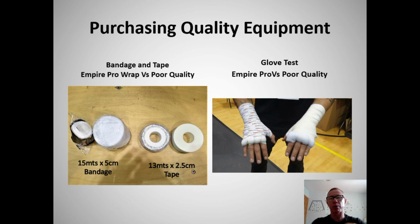Now remember, I'm going to underline the word elite athletic boxers, elite. So they deserve the best, right? And all I'll say to you is, if you go into a barber's and you get a $3, €3, £3 haircut, that's exactly what you get. So don't be surprised if the result is not quite what you wanted. And the same goes for bandage and tape. Not all bandage and tape are equal. End of. Not all bandage and tape are equal.